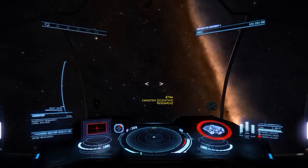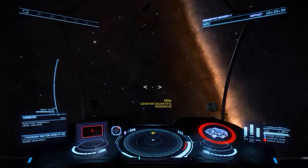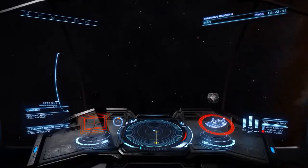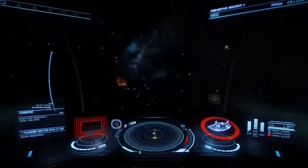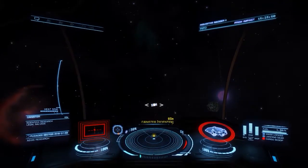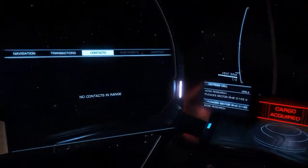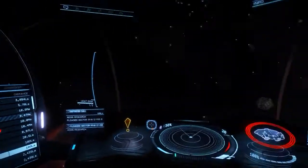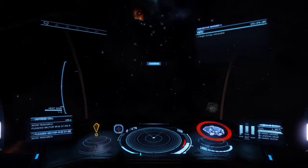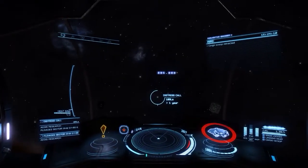So all this stuff here, I didn't see any wreckage. Wait. Okay, there it is, scientific research. Let's head on over to that distress call. Scooper away. Jumpy jump. Let's go to the distress call.